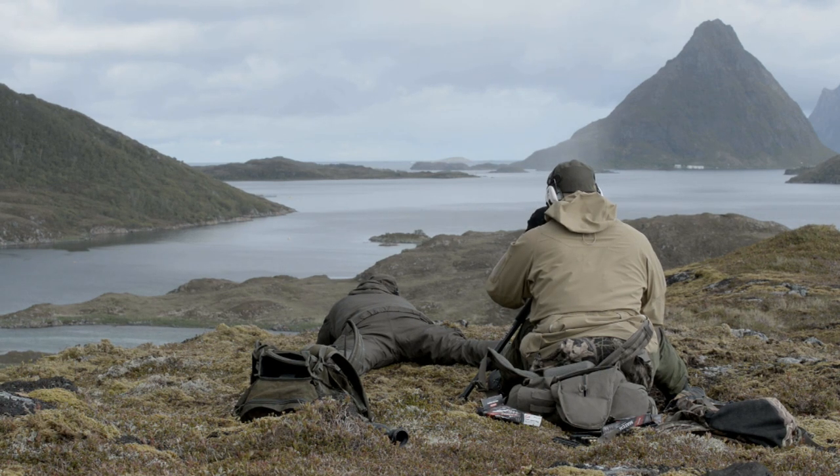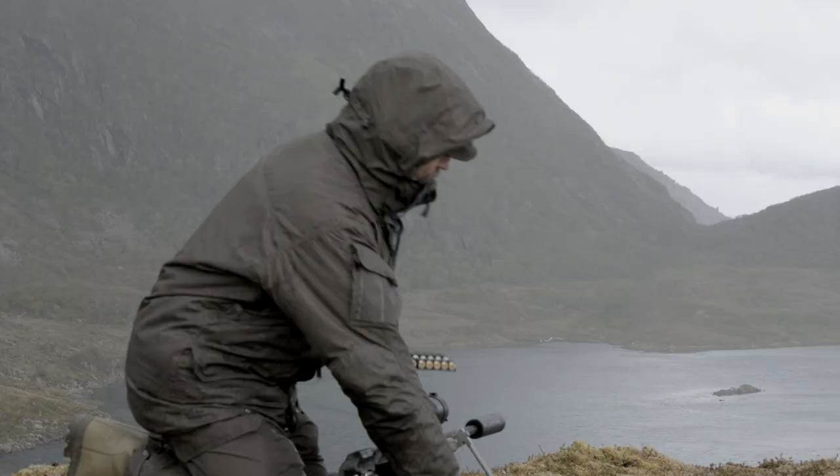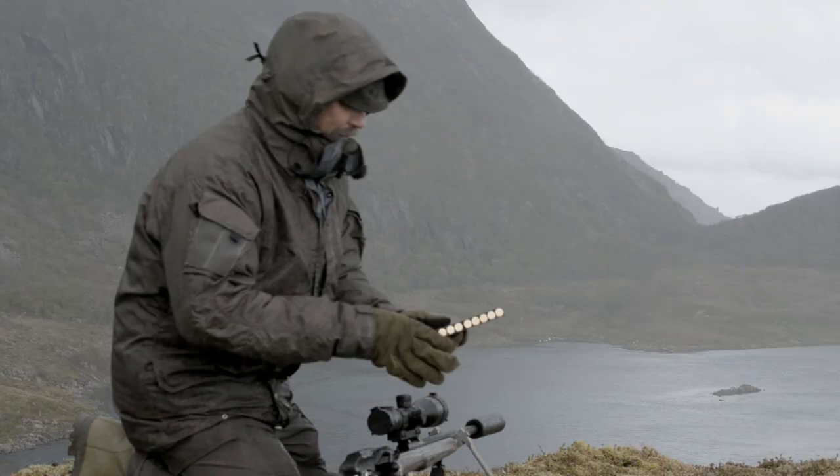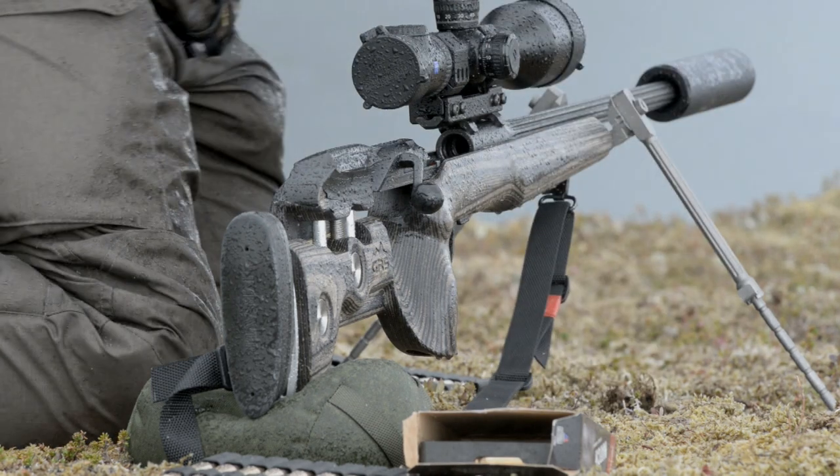We don't need to do actual test firing at all the ranges. I have a short range and I have a long range, and as long as I have those, I'm able to find any distance in between, and it's going to be correct. We'll of course verify that by test shooting. But this is given that we know the ballistic coefficient of the bullet.